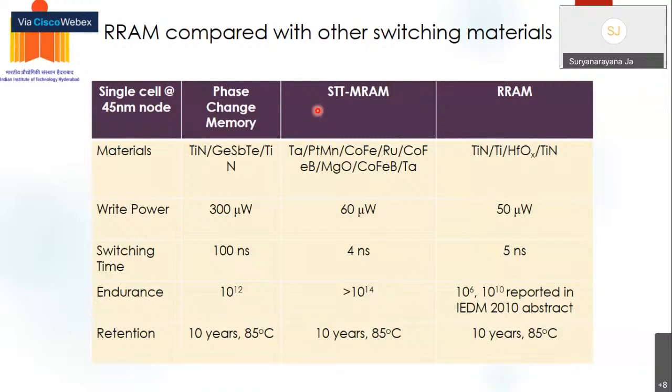As I just mentioned, magnetic random access memory has its own limitations. When the dimensions are less than 10 nanometers, we cannot use MRAM technology to store the information. That is why the futuristic memory will be the resistive random access memory, which has equal characteristics in comparison with the spin transfer torque memory or the phase change memory. At certain times, in terms of writing power, RRAM technology has an edge in comparison with other memory technologies.